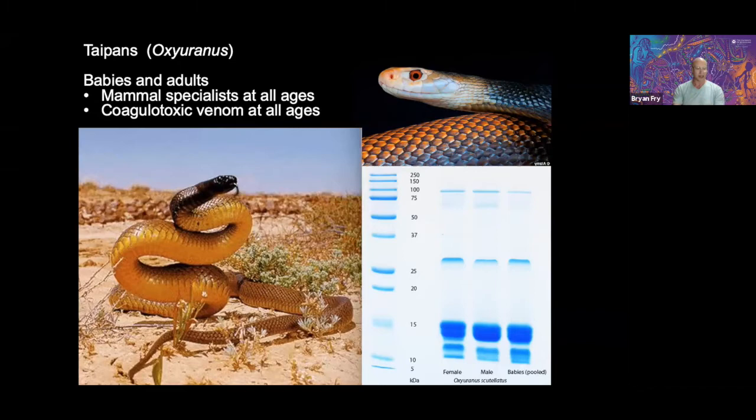They are big-headed, a little bit outsized on their head, in fact, as babies, big-headed babies that, just like the adults, are daytime active mammal specialists from the get-go. So it's unsurprising that the venom is identical, and therefore the antivenom is perfectly appropriate for all age groups.